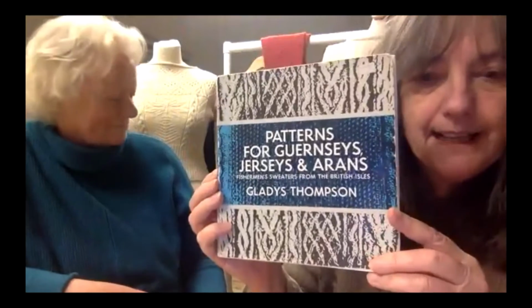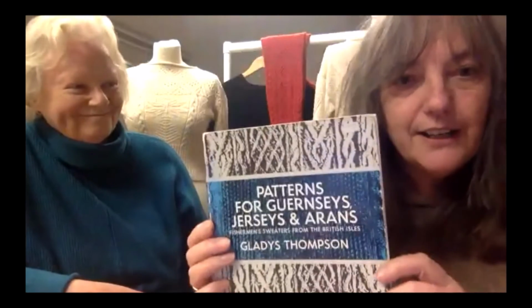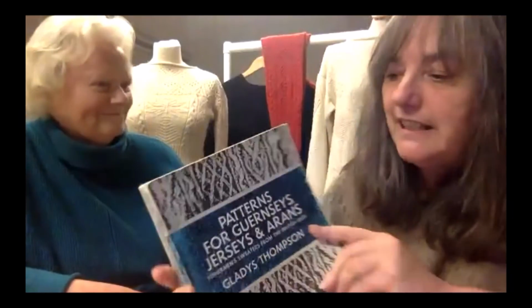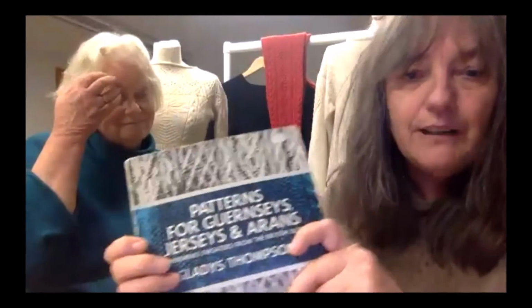I've got several copies now because I love it so much, and it's the sort of thing I used to read under the covers with a torch at night when I shouldn't have been reading. It's Gladys Thompson's Patterns for Ganseys, Jerseys and Arans, which was originally written in the 50s. And there've been quite a few really brilliant books written about Ganseys over the years.